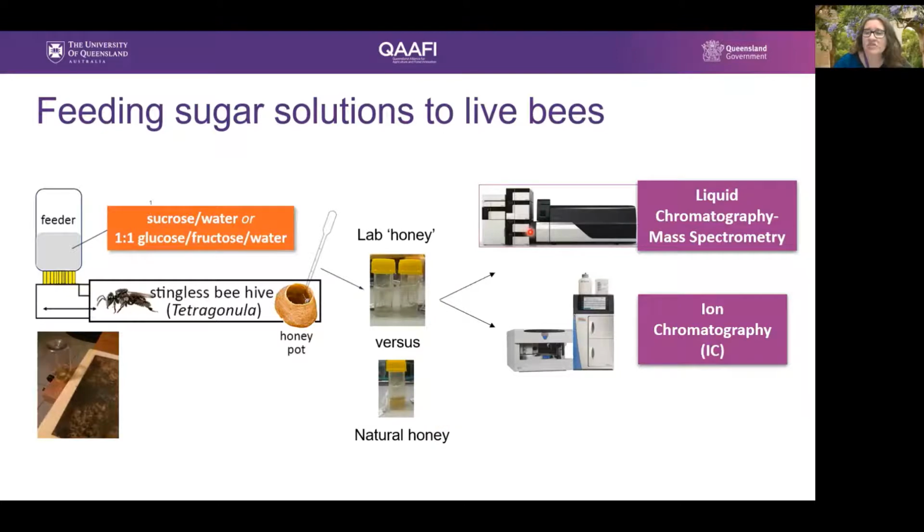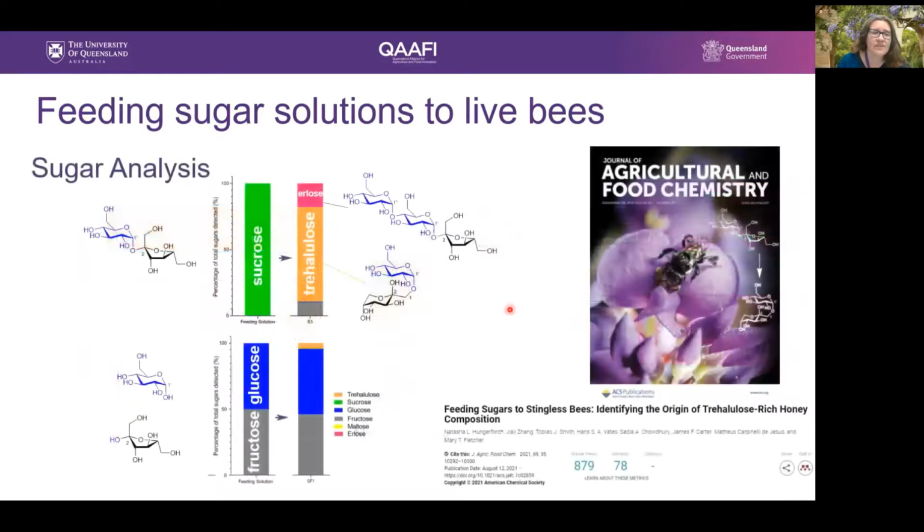We're then able to use advanced analytical techniques to analyse the honey that resulted from these feeding experiments. And what we found was that sucrose was converted completely to trehalulose, mostly, a larger amount of erlose than is observed in natural honey, and fructose in grey down the bottom here.